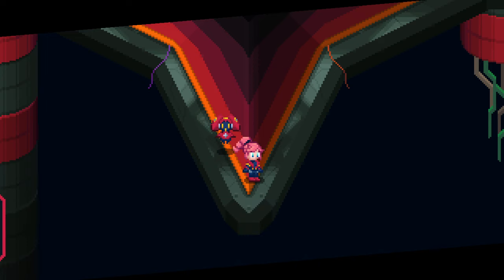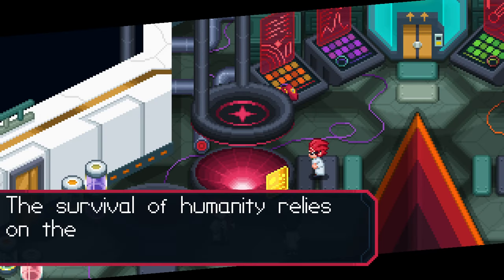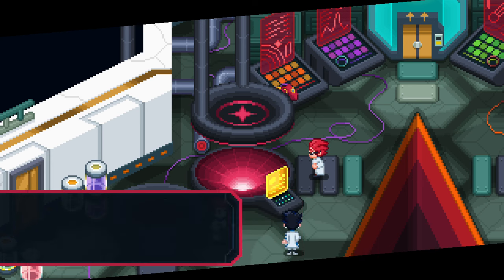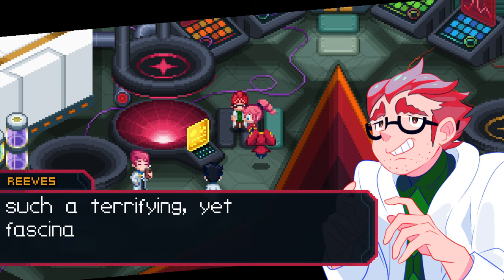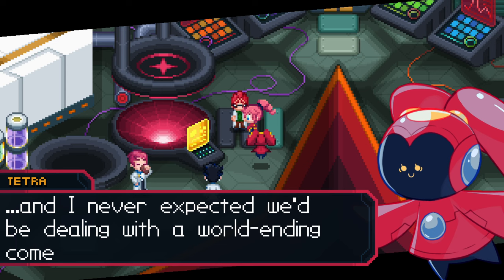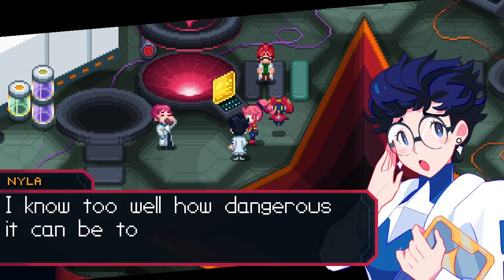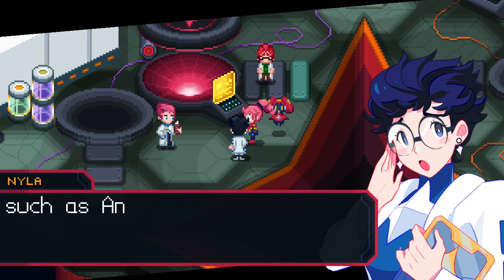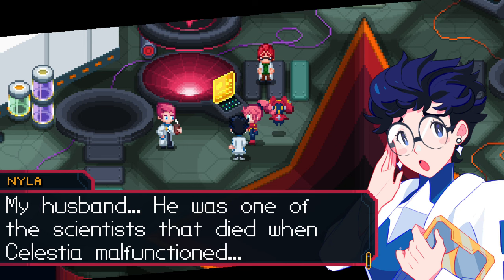Mastered Energy. This is the prototype wormhole machine titled Celestia. The survival of humanity relies on the successful completion of this machine. When I got hired for this job, I never expected I'd be working on such a terrifying yet fascinating piece of tech such as Celestia. And I never expected we'd be dealing with a world-ending comet such as Coda. I know too well how dangerous it can be to work with something so volatile, such as antimatter and wormholes. My husband, he was one of the scientists that died when Celestia malfunctioned.